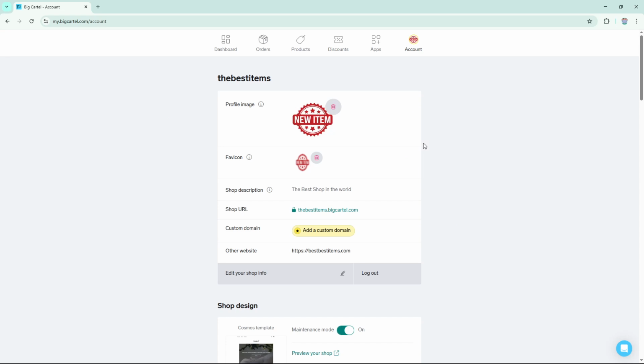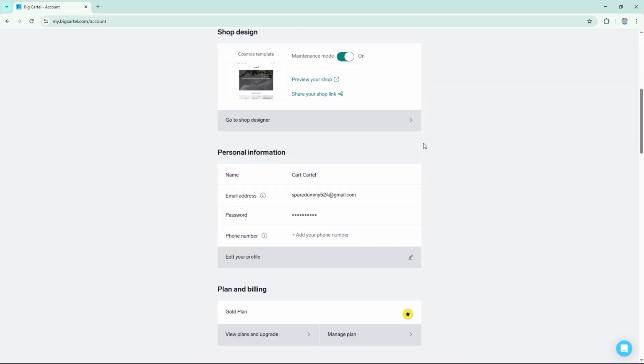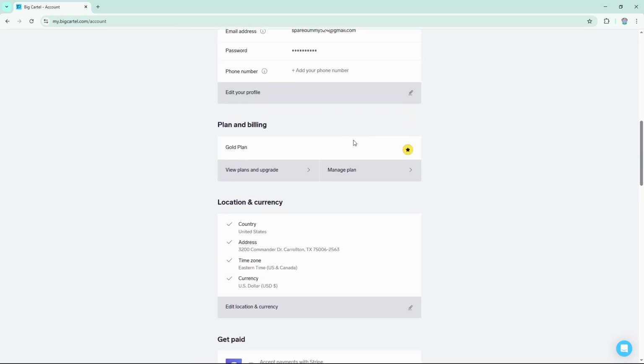Once you're in the Account section, scroll down until you spot the Plan and Billing section. This part of the dashboard gives you an overview of your current subscription and billing information. Here, you'll see the Manage Plan button. Click on Manage Plan to proceed with the closure process.